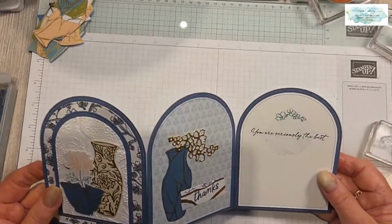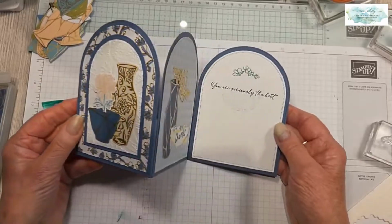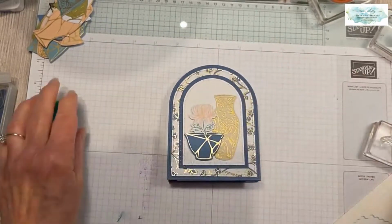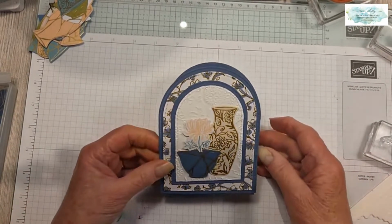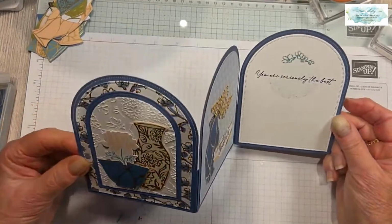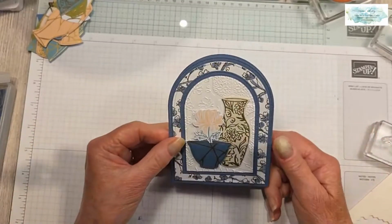Okay, so there's your card. So you open, and open. This would make a gorgeous wedding card, you know, because some people get married under arches. Wouldn't that make a great wedding card? Look at that. I'm a little upset that my greeting is crooked, but it is what it is with handcrafts.